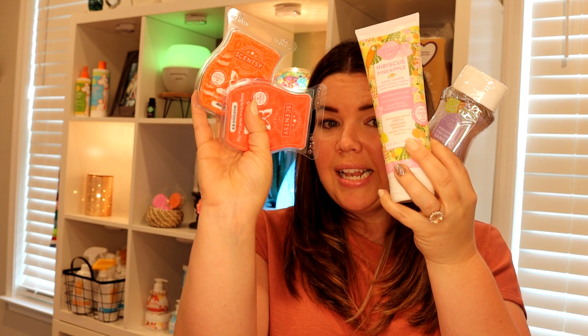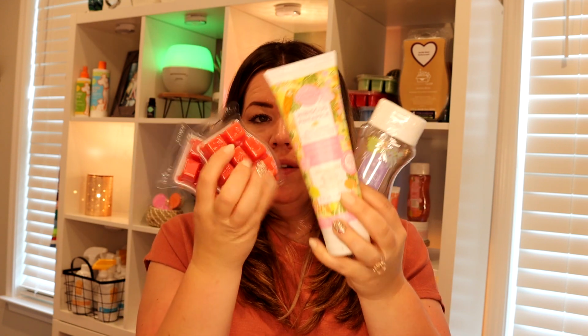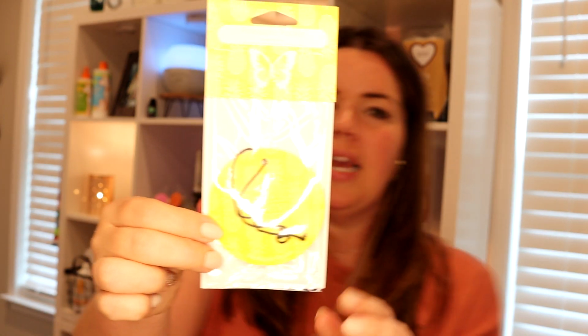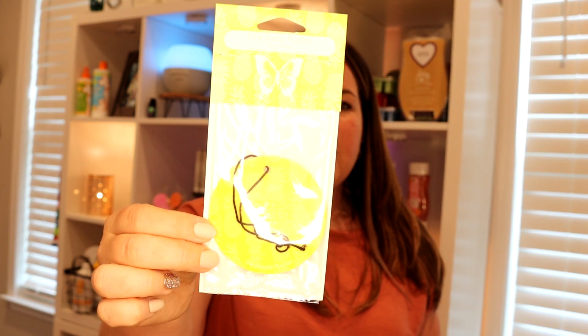Okay, if you think about it, we have body wash, we have body cream, and these are all full-size products. I have 2 full-size Scentsy bars. So, I mean, we've got 12, 25, 34, and there's still more stuff in there. So the last full-size product in here is a scent circle. This is for your car, and I believe it's pineapple pucker. Yeah, pineapple pucker. So this is a scent circle.